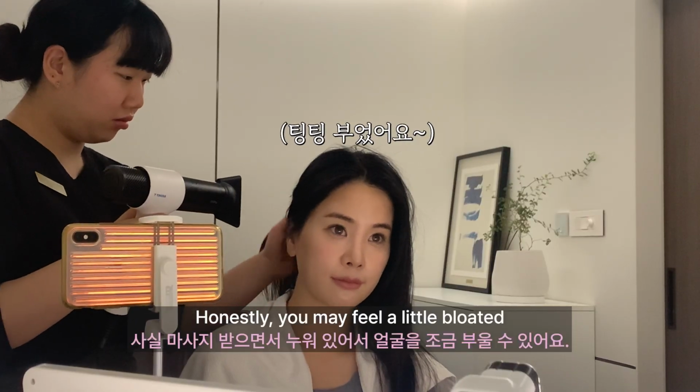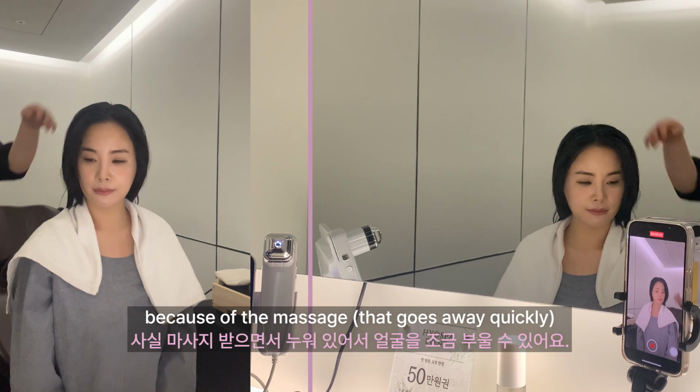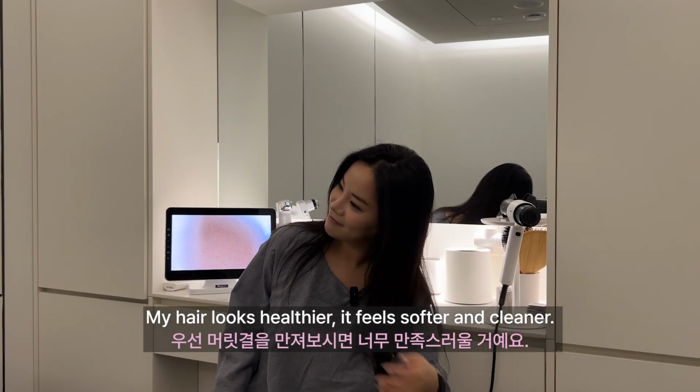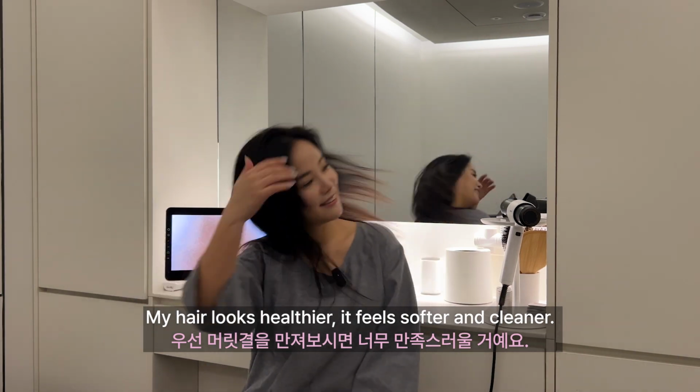Honestly, you may feel a little bloated because of the massage. That goes away quickly, but do you see the results? My hair looks healthier, it feels softer and cleaner.